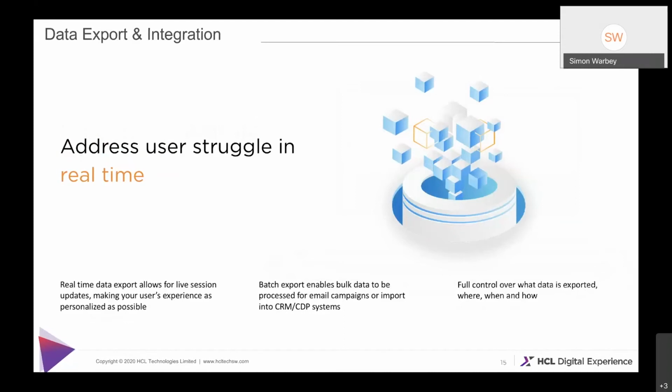And then using all of this information, which is captured, processed, and stored by Unica Discover, you can then start to enrich other systems. So be it CRM, CDP, or directly into outbound marketing and personalization platforms through real-time export, where as an event occurs, data is passed out to a web service or a third-party system, or it can be done through batch data exports on an hourly or daily basis.